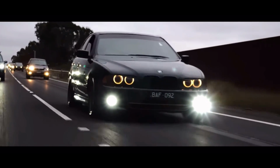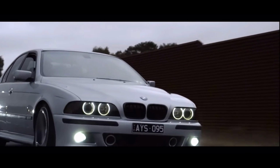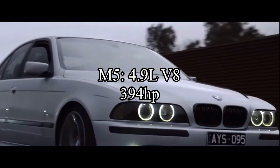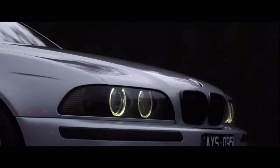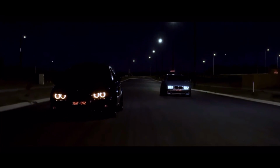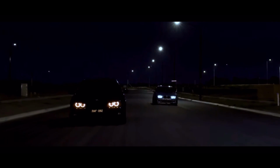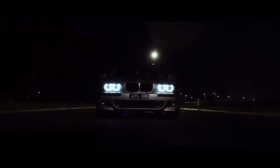And finally, the legendary M5 is the top of the trim levels that you can get, the fastest one, the most expensive one as well, and it came with a 4.9-liter V8 that made 394 horsepower, pretty much 400 horsepower. That is an insane number of horsepower, especially for its time. That is amazing. It was so good that it was actually the fastest sedan of all time when it came out due to that reason. Huge props to you, BMW.